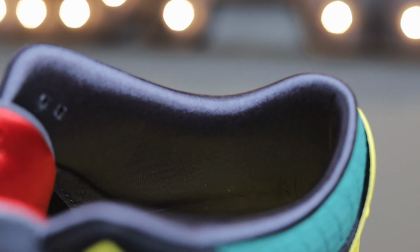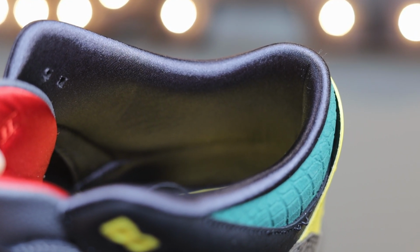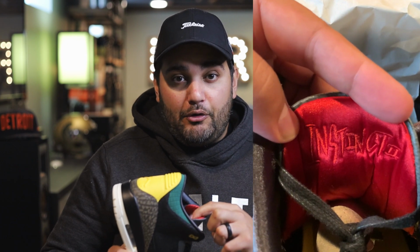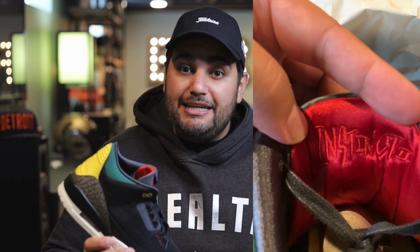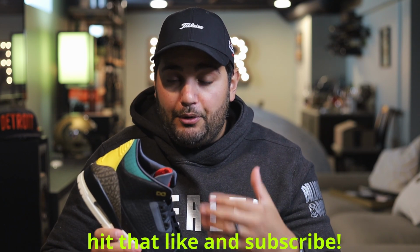One of the things that a lot of regular sneakers will fall short on because of cost and things like that is the interior, the lining around the heel collar and the back of the tongue. On this shoe in particular, they do this really nicely with a satin finish. It's got a nice shine to it. It's very smooth. It feels great. And on the back of the tongue, you've got a red satin finish that's got Instinct embroidered into it. Instinct 2 actually, because this is the Instinct 2.0. And that is just one of those little detail things that sets this off and is what's to be expected at a price point like this.